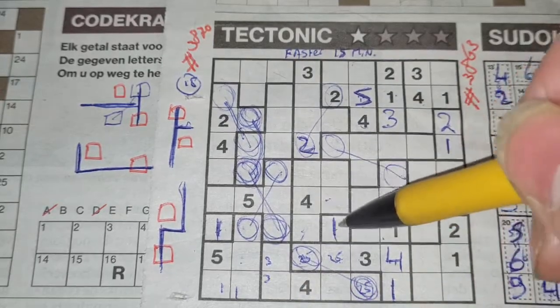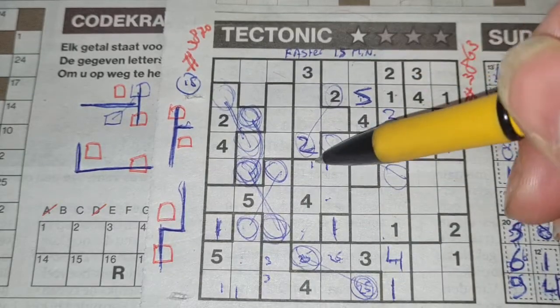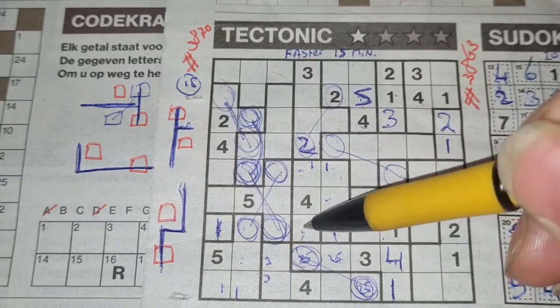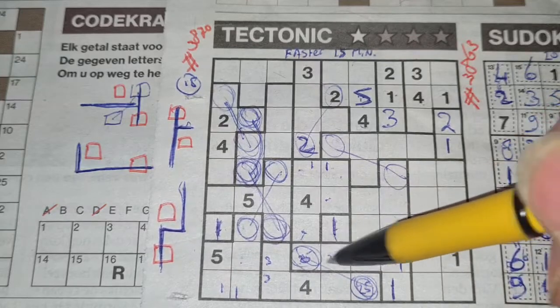These two boxes cannot be a 1. So the 1 could be here, could be there. Well, these two boxes cannot be a 2. But also that box cannot be a 2, because we have a 2 and a 5 here. Double 2 and double 5.